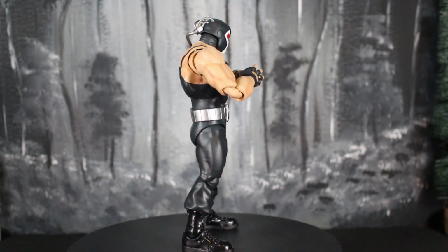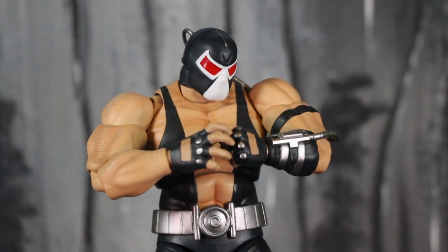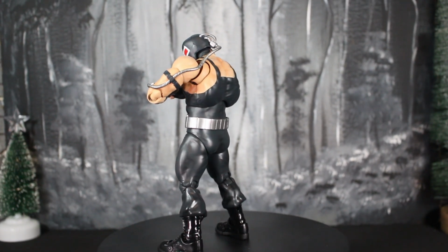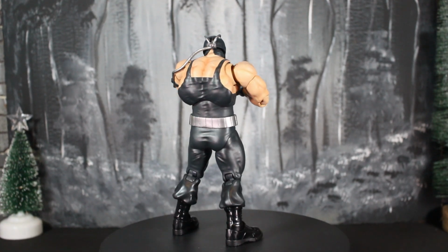Okay. Let's take a closer look at Bane. Look at this Joker, man. Yeah. Really like this Bane. Okay. So the Mafex Nightfall Bane coming in at number 8.